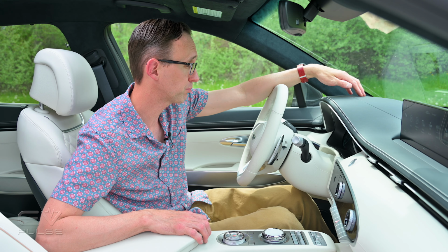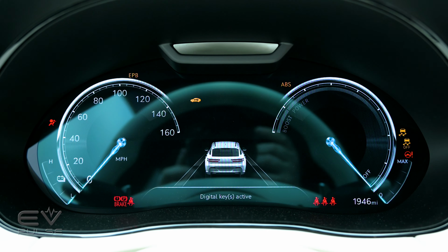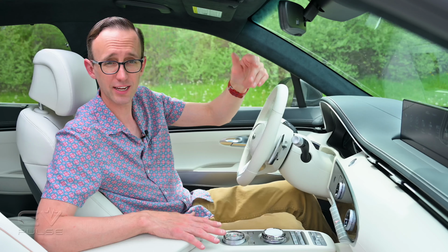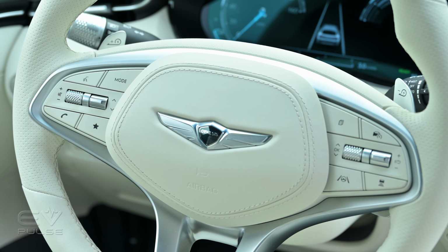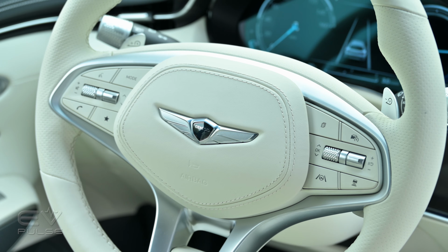You get a head-up display, a 12.3-inch digital instrument cluster that has a nifty 3D effect to it. Now, that's not something I really like, though it is an interesting parlor trick because it works without any glasses. Beyond that, the Prestige package gets you a heated steering wheel and heated rear seats.